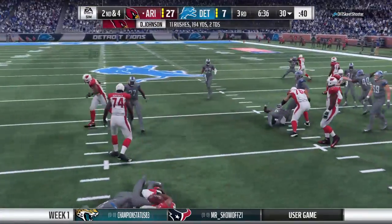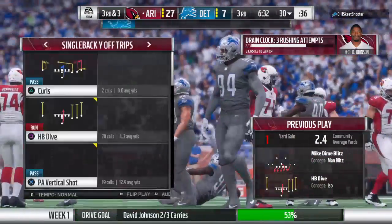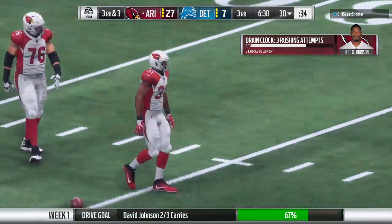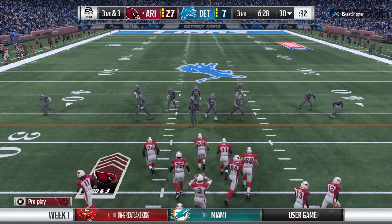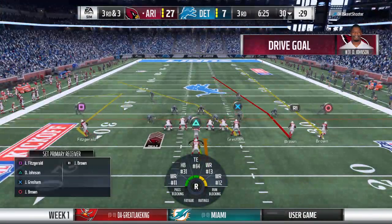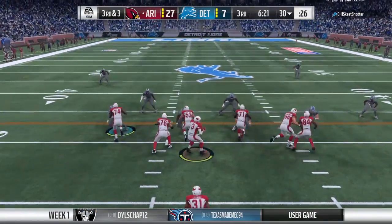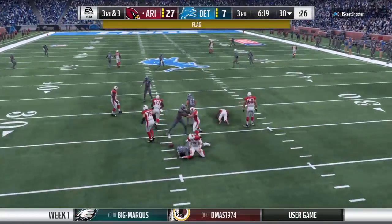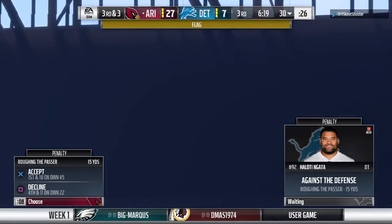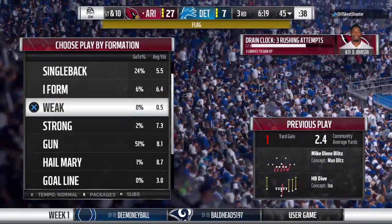On the ground, this is Johnson. Not much room here as he only gets it to about the 30. Just a yard on the pickup there, and it'll leave him with a 3rd and 3. And the defense searches for one more stop here after the run on second down. Play action. Now Palmer. And the Lions pressure too strong. Down he goes. So they will accept the penalty and move forward.